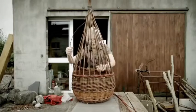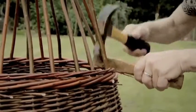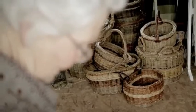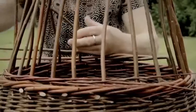There were about 4 or 5 main types of baskets made in totally different ways. You'd wonder how it ever happened that they got it so different, but it was just the way it was traditionally done.